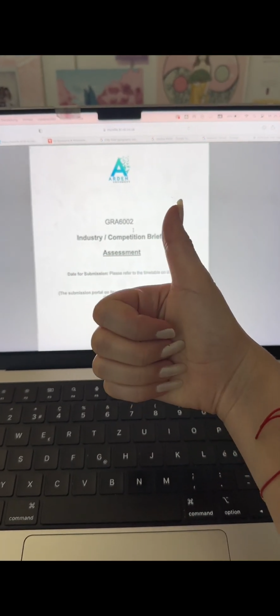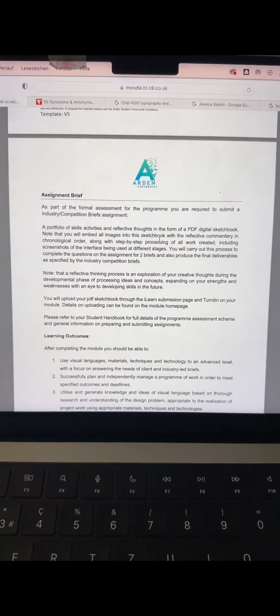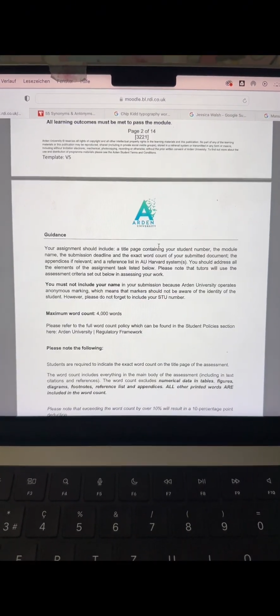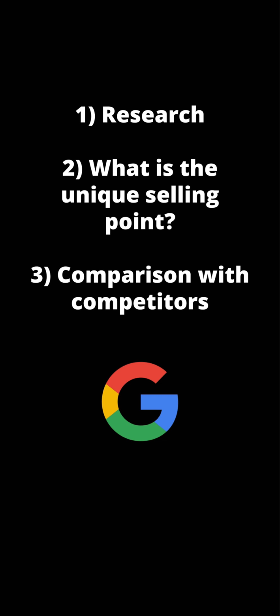Hi everyone, today I will walk you through the process I followed for brief number 2, which was centered around the Google brief on using typography to raise environmental awareness. This journey involves several steps including research, understanding the unique selling proposition of Google Fonts, and comparing it with two competitors. The first step was to thoroughly understand the brief provided by Google.